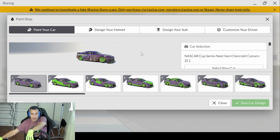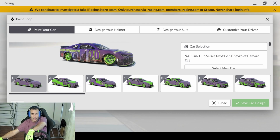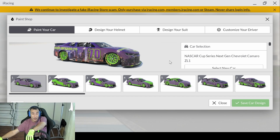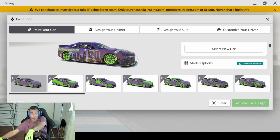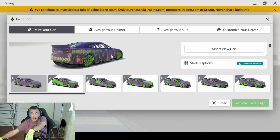So before I talk about that, I just wanted to show you guys real quick the latest iRacing build. They moved the number up on the next gen car. And I know I'm probably one of the only people who like it. I actually like the number moved up. I think it looks good.